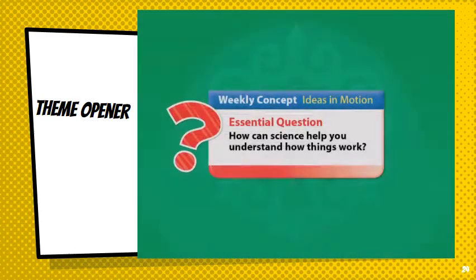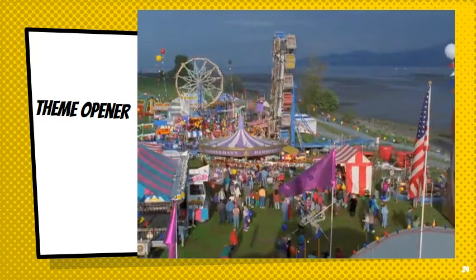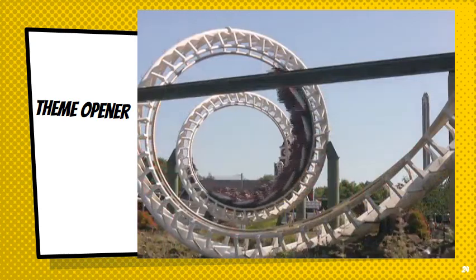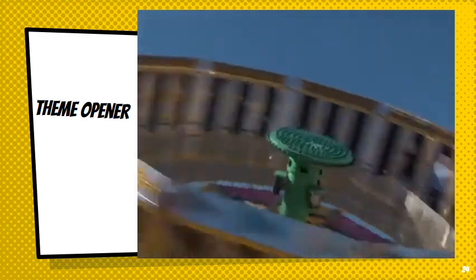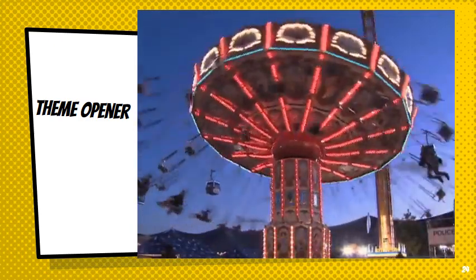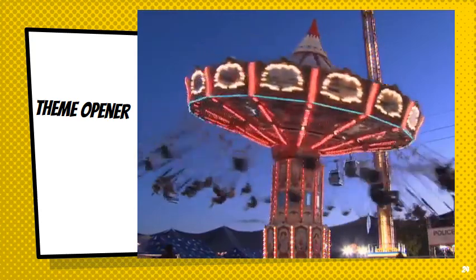Okay guys, now it's time to start with our theme opener, and our theme opener this time is about how science helps us to understand how things work. Let's see how science helps us to know how things work. Gravity pulls the roller coaster cars down the track and helps the cars to accelerate through the loop. Ideas in motion. Inertia is one of the forces that keeps you pushed to the wall of the rotor ride and swinging at an angle high above the crowds. Now you know the science behind what makes these rides thrilling.